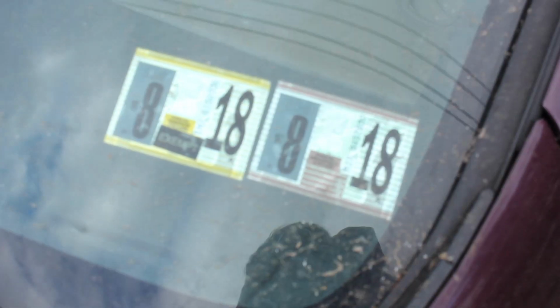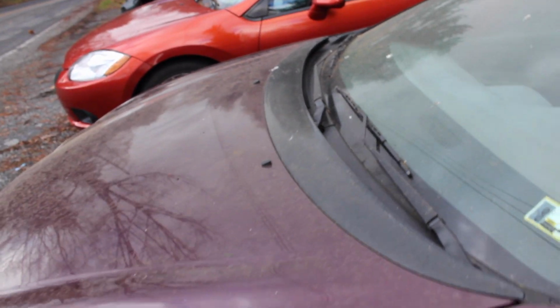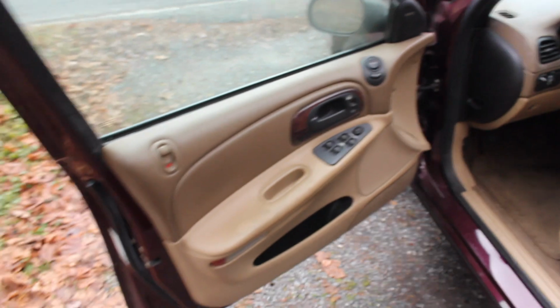But you can see, like I said, it was on the road until 2018. It had some other service done to it since then though. And it really is ready to be brought back to life. And I'm excited to bring it back to life.